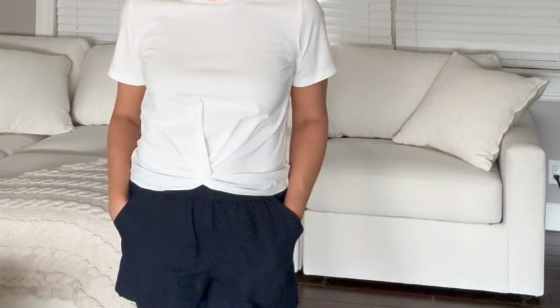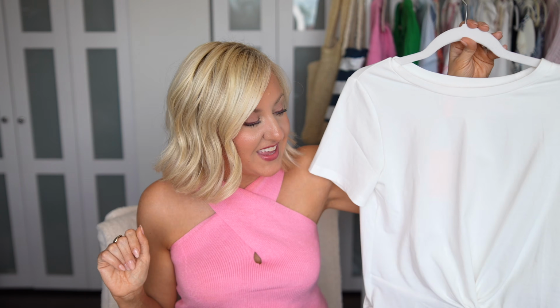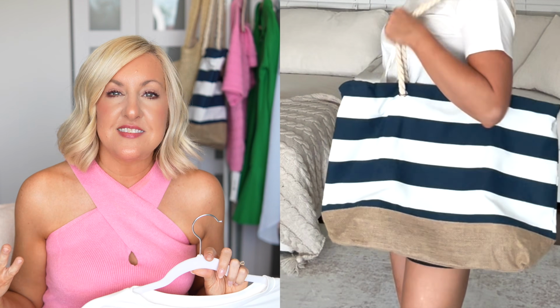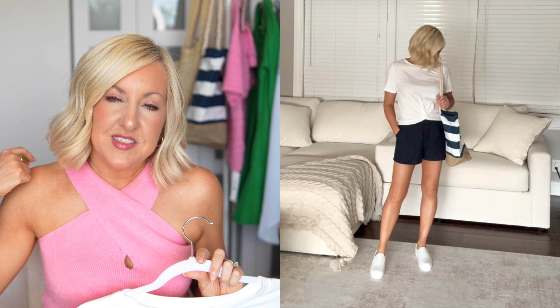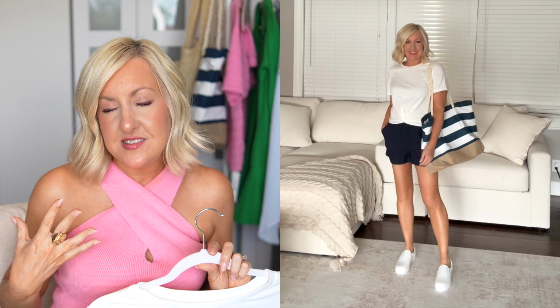This was under $10. Now I paired it with a little pair of navy blue linen shorts. Those are actually not Amazon. They are from Quince, but still very budget friendly. But I paired it with some other Amazon finds. So first of all, this little canvas tote bag. This is a navy blue and white striped tote with this ropey handle. I think this is such a great little beach tote, or you could use it as an oversized purse style tote.